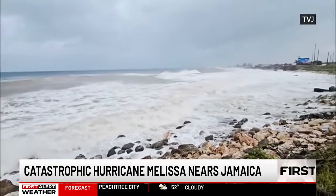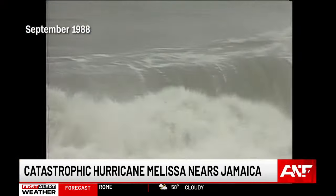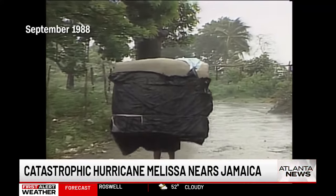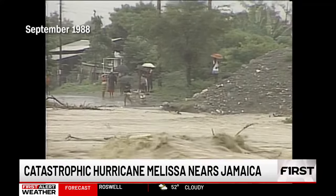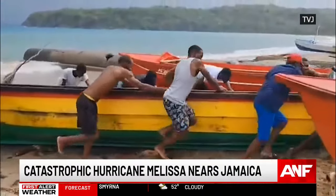Kingston, Jamaica's mayor sounding the alarm over the weekend. We have never had the experience of a Category 4 or Category 5 hurricane. This is going to be huge. The strongest known storm to affect the island was Category 4 Hurricane Gilbert in 1988. It destroyed more than 100,000 homes, wiped out power and communications, and killed 45 people. As Melissa intensifies to a Category 5, mandatory evacuation orders are already in place for several vulnerable communities, including parts of Kingston. The time for preparation is all but over.